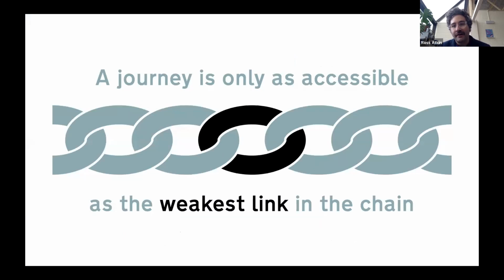Another thing that's important, and I'll tease this out in the first project that I'm going to talk about, is that a journey is only as accessible as the weakest link in the chain. It doesn't matter how good the bits of accessibility on the journey someone needs to make are, the route is only accessible if it's all accessible. If you've got something on the route that they need to negotiate that isn't accessible, then you've broken the whole thing. That's why often you have to drill into the real details in order to work out whether there are problems.